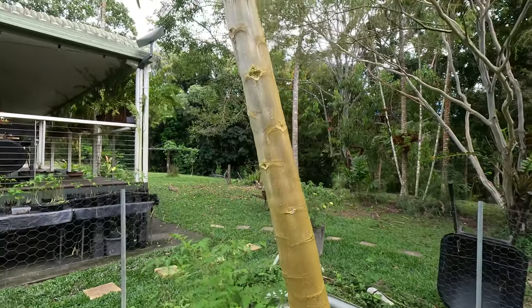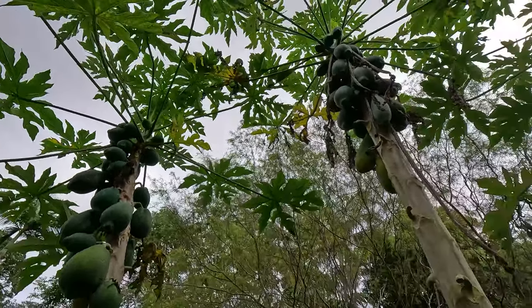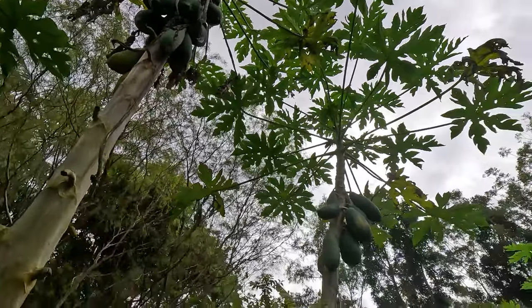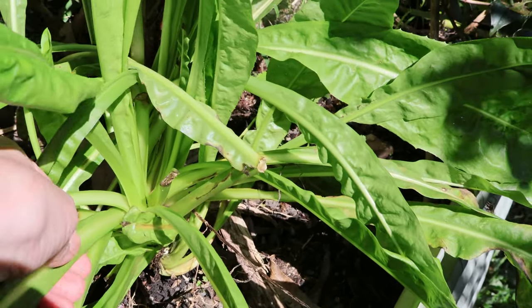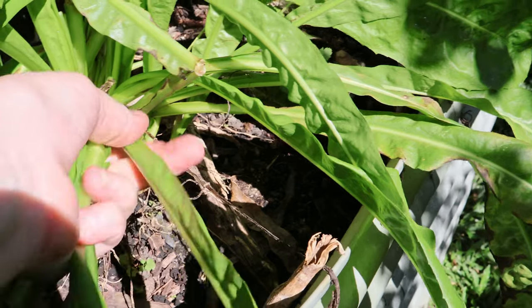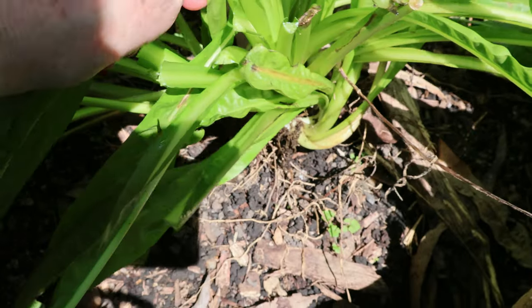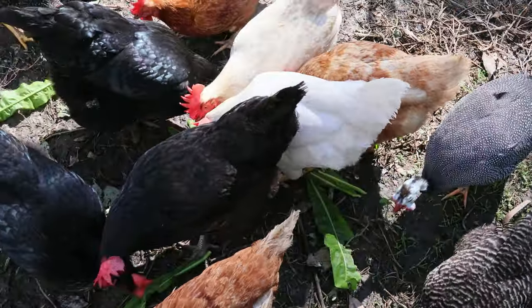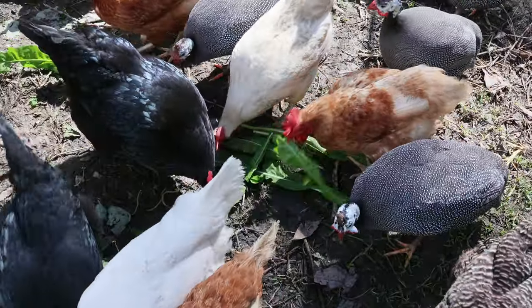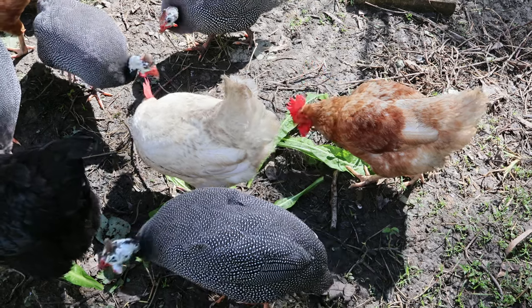I actually prefer the longevity spinach, it's very beautiful. And then up the top, heaps and heaps of papaya still. We get a heap of papaya every single day, enough for us and the chickens. I'm just going to grab a few bits of this spinach for the chickens. They love it so much. I'll go and get them a heap more later.